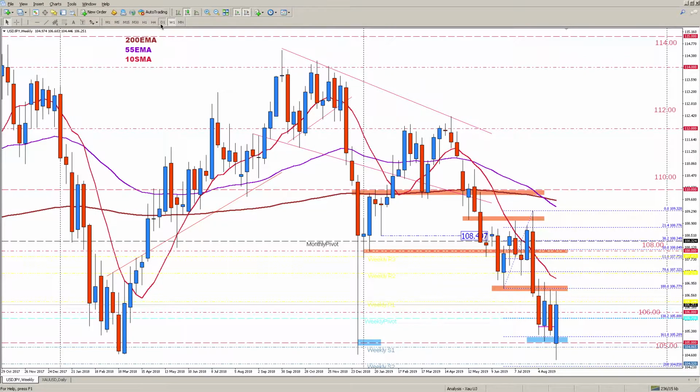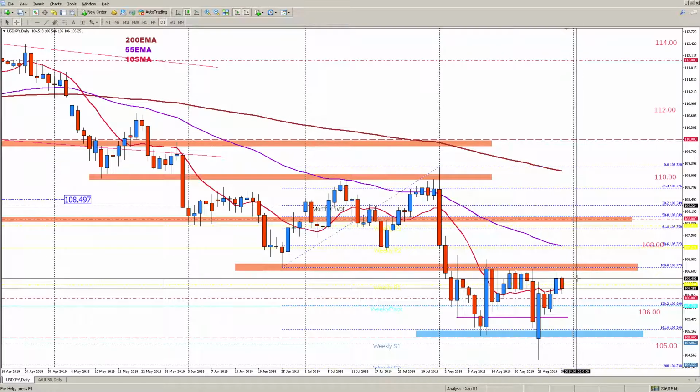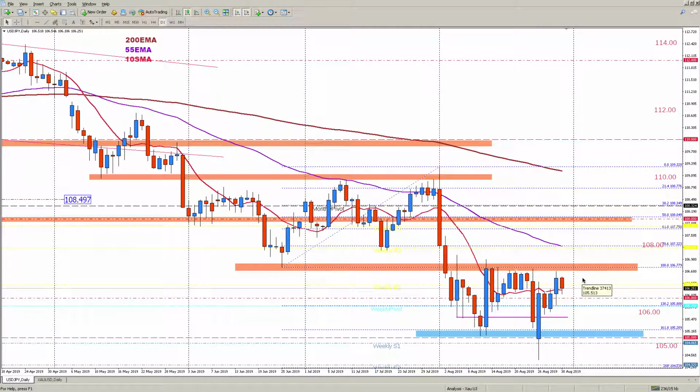And the key event risk, of course, is the US non-farm payroll on Friday. So that will be a very important trigger for the US dollar, especially for this pair and for spot gold. Okay, we'll see where the new weekly pivot is going to be for next week, and we'll watch out for all the key dollar news except for Monday, where the US is on a holiday for Labor Day, and then all the key news will come in at the end of the week.